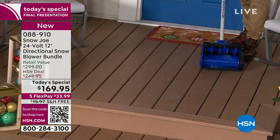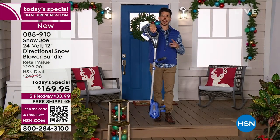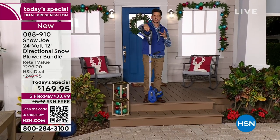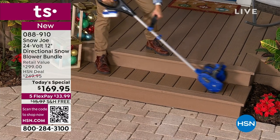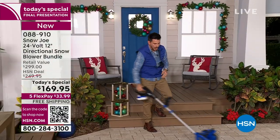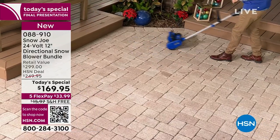So now you can get outside, your dog can get outside, your kids can get outside, and look, I'm still carrying the machine one-handed because that's how lightweight it is, and I'm moving up and down steps. You could never do this with a regular snow thrower because it's too big. It's too heavy. Now, this is the best way, Michelle, that I know how to clear off these steps all the way down to your driveway, all the way down to the pavement or your walkways or your sidewalk so you and your neighbors can walk safely throughout the neighborhood.